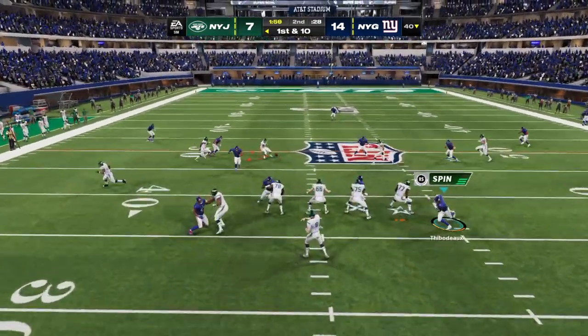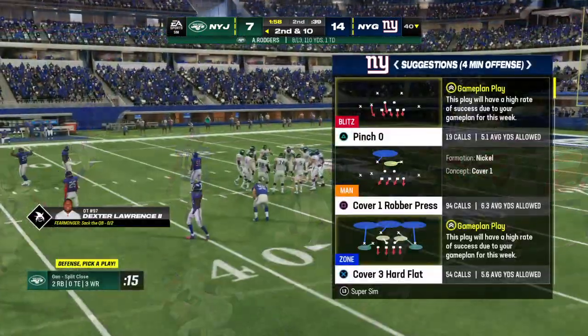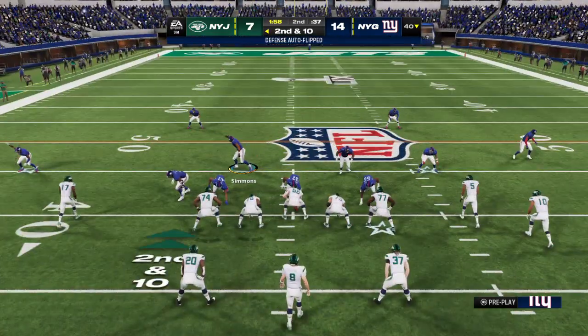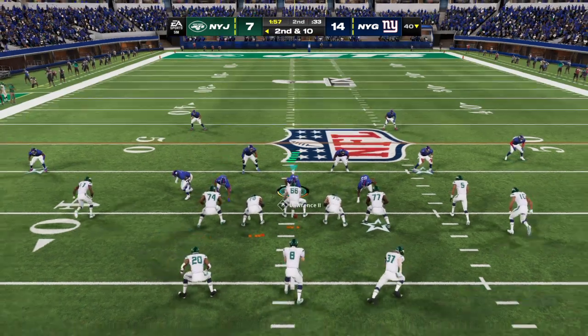On 1st and 10, here's Rodgers. And that is incomplete. Oh, the coverage a little too good there, and it's second down. Well, it hasn't been a banner first half for the defense trying to cover him today, but they'll take that one right there, helping force that incompletion.